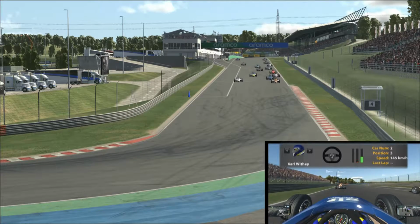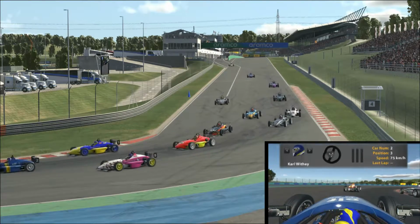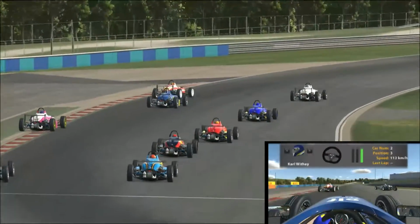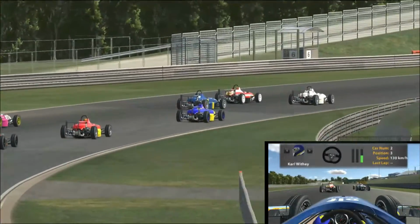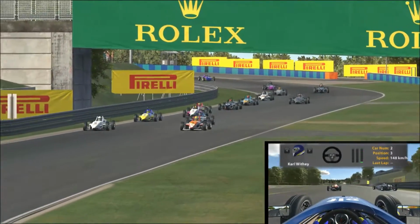It is downhill, you can get a nice bit of draft here, but just watching out on the inside. You don't want to really get wrecked. It's very easy to get caught up in a big accident here, so I'm just giving a little bit of room, just to avoid getting crashed, really. That's my main goal, is to try not to get taken out.